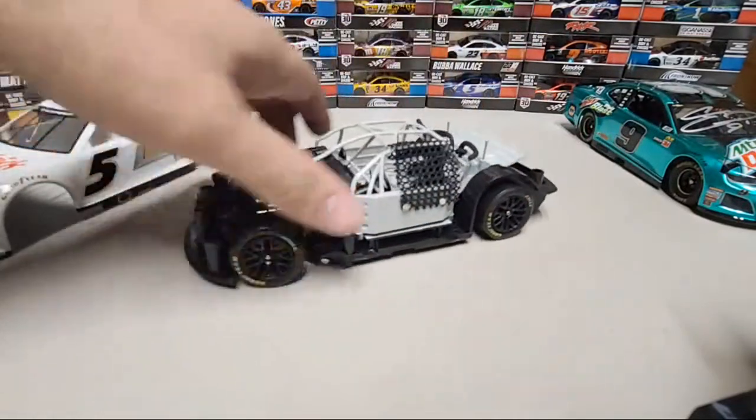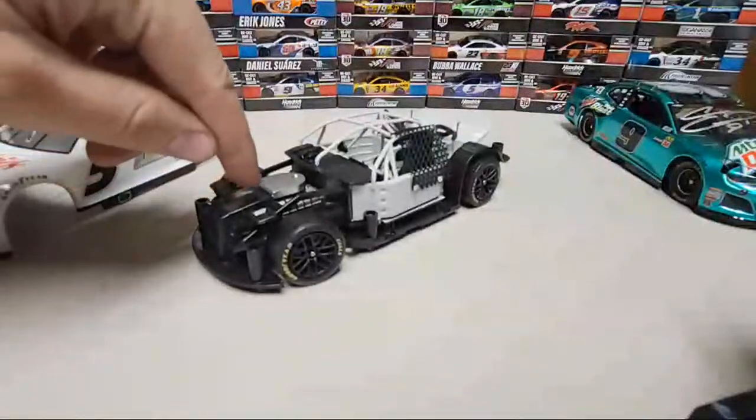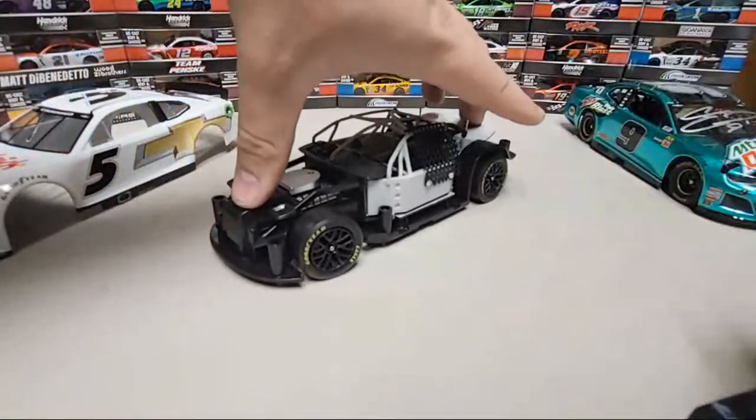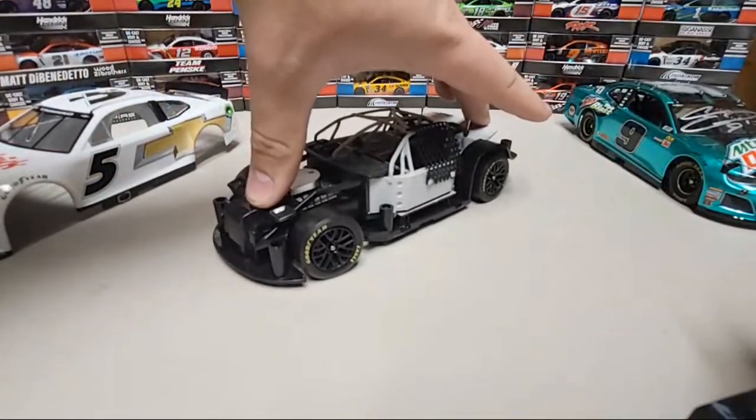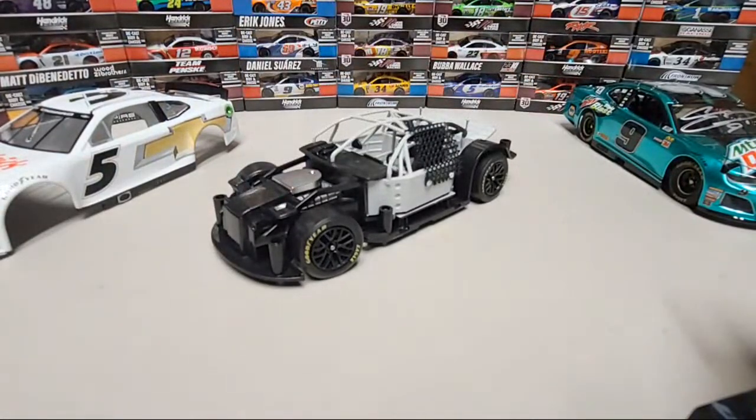It's definitely cheaper than the previous ARC. I do think there's a lot more customization available to this one. Boy, it is flimsy though. Look at how much flex there is in this. You can flex these things a lot. It does look like you can pull that cab off, though.